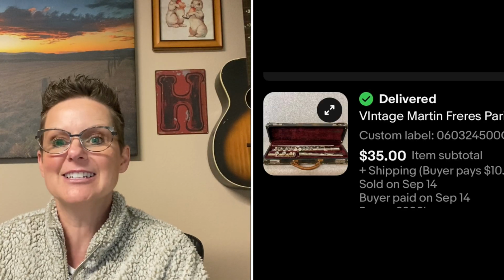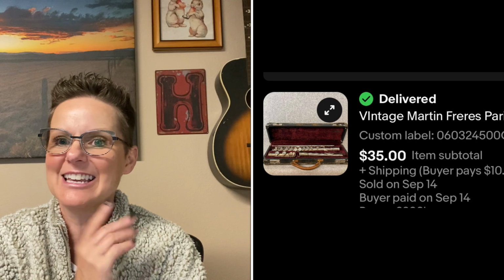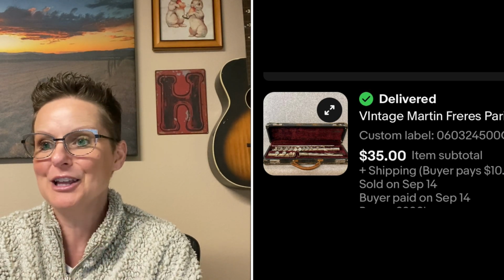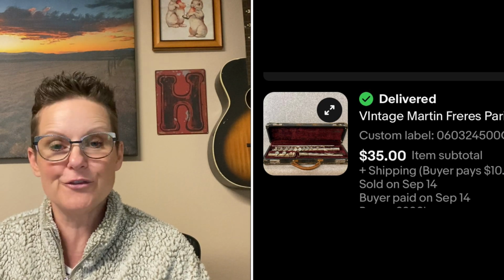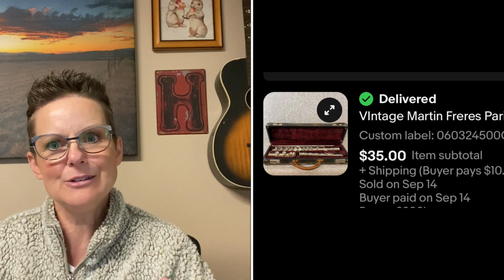All right, next up here is a Martin Frères flute. I got this when I bought that retired music teacher's whole everything, and I think I have 1 recorder left to sell, but I'm getting low on stock there. So I got this flute for $5. It sold for $35, giving me a profit of $24.15. And that just took 3 months to sell.